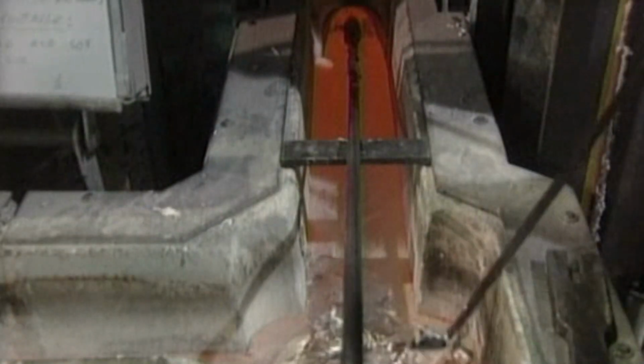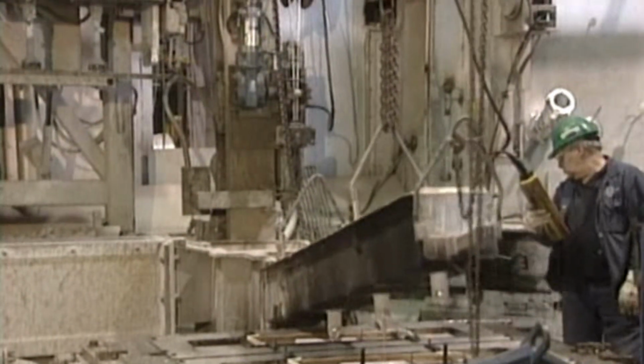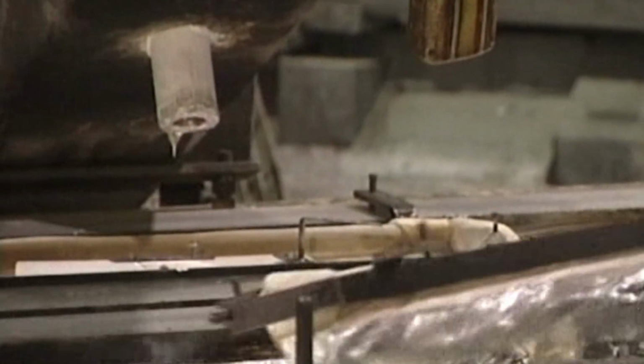This trough is used to transfer the aluminum from the remelting furnace to the tapping well. Molten aluminum runs in a movable trough located above the tapping well. At this stage, impurities are filtered out in special receptacles.